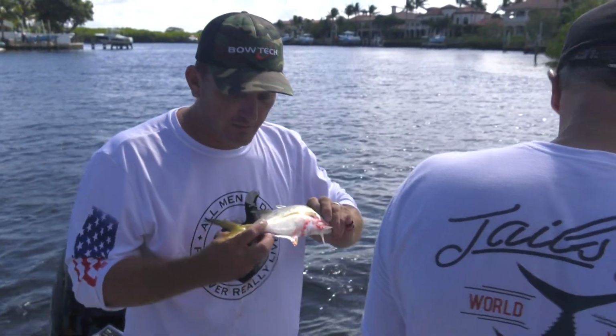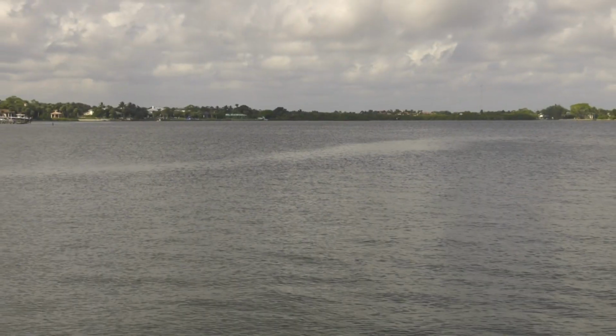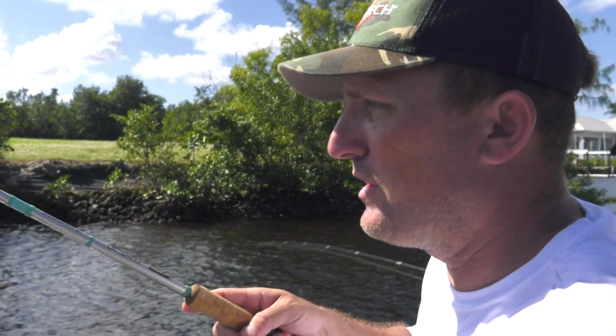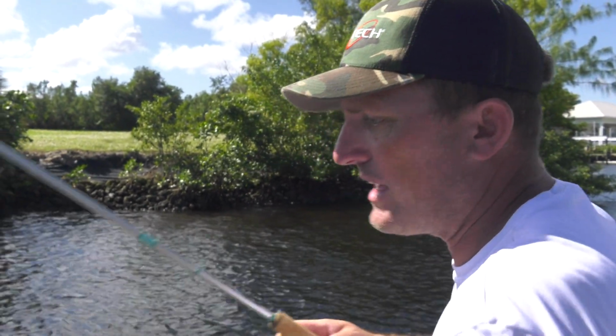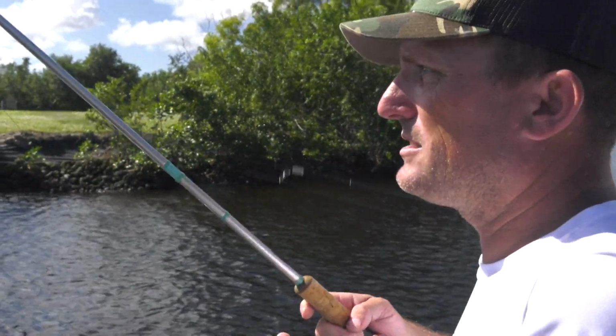See this right here? Yeah. Fish lab! Okay, so what happens is we've got all this current rushing out. There's a deep hole right there, and these fish, these jacks, snook, everything else, they're ambushing little bait fish. And so we're trying to match the hatch using little topwater plugs and swimming baits.